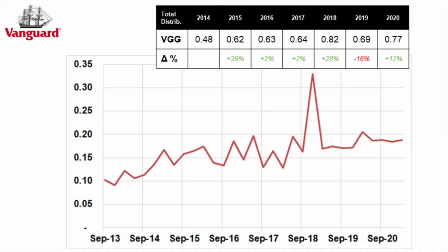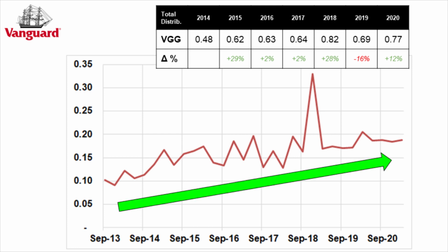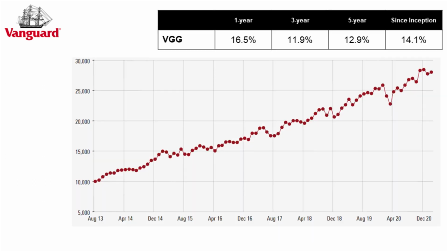For dividend payments, it's actually the most consistent ETF, showing growth over time even though it's not a lot. The other important point worth mentioning is that the payments are fairly equal throughout the year. For total returns, this is the best on the list, with low to mid double-digit returns throughout its history.